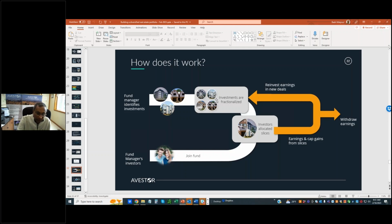You can say, I want to put $10,000 in this new construction. I want to put $5,000 in this value add apartment in Texas. These fund managers will actually advise you based on your life situation. You may have a kid going to college in 5 years, or you may want more cash flow than capital gains, or you might be in a high income tax bracket already, and you may want to defer all your capital gains to a later stage.